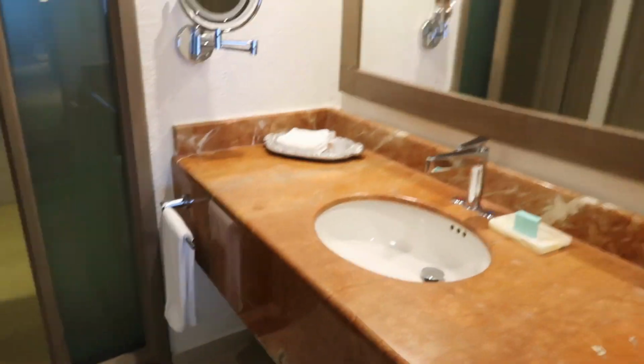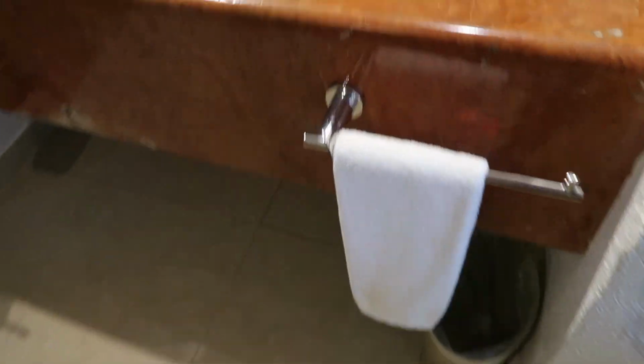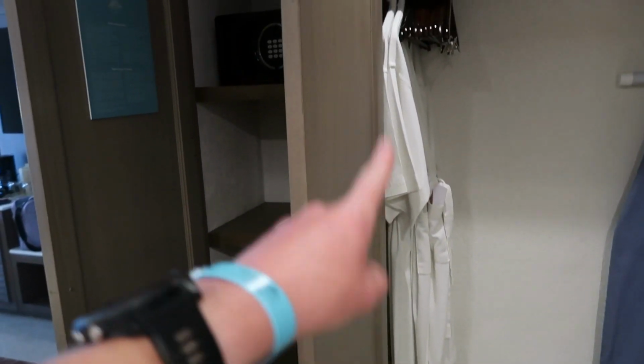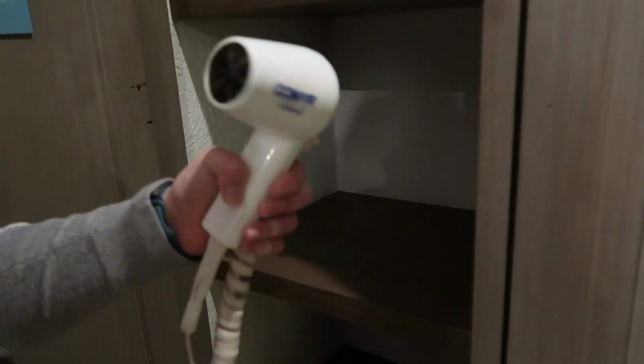We do have the bathroom this way. Look how nice and big that baby is. Tissues over here. We got body lotion right next to the mirror with also a mirror right here. A nice big closet on the opposite side with what Lexi was super excited about, robes and ironing board. And then over here is our safe. And a blow dryer. This is a tiny blow dryer. It's a mini blow dryer.